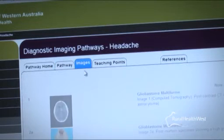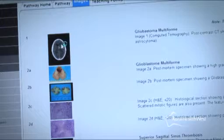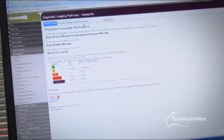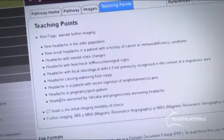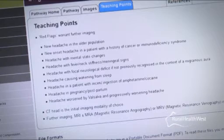Most of the scenarios have images as well, so common pathologies. For example, this particular one has a CT scan which shows a glioblastoma multiforme. Now the imaging gallery is not complete, it's not comprehensive, but we are still expanding that as we speak. We can go to teaching points, which really just give you a few dot points, take-home messages, if you like, about that particular clinical scenario.